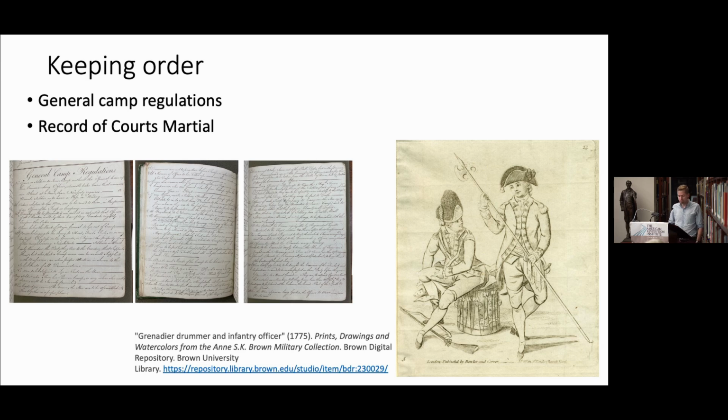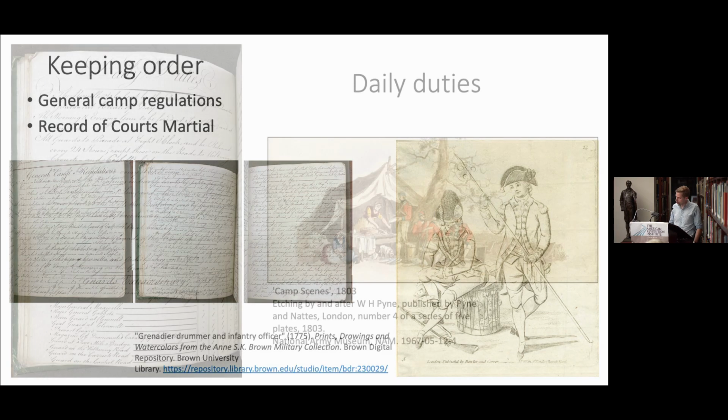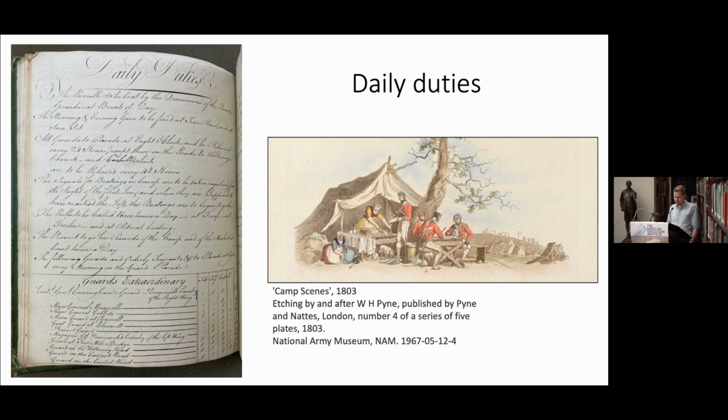Daily duties and a little bit of the daily life that these men would be experiencing in camp. And again, it's all there in the book. And I've picked a few little pieces from what were written down as daily duties, as well as other pieces of information I've garnered through the 2 volumes.